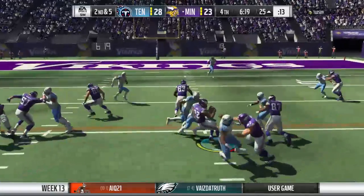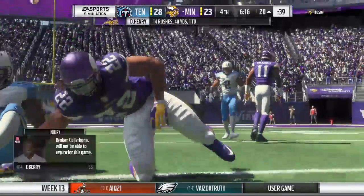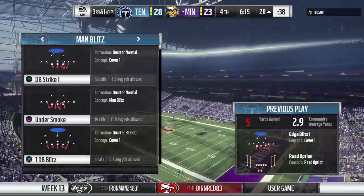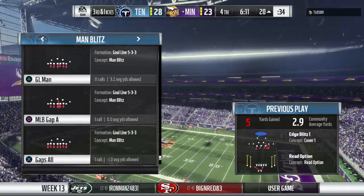Second down, here's Henry, and he's able to push his way forward here for a good little gain. 5 yards on the pickup, and they'll be faced with a 3rd and inches. Pretty good job defensively. Thought he was going to get it, but they knew where that marker was, and they stopped him just short of it.